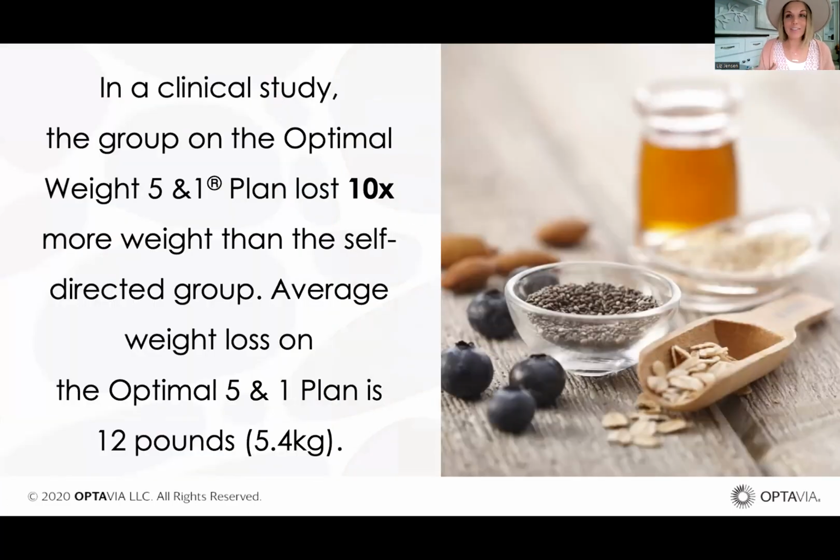And one thing that we love is with our program, all of our clinical studies are done at Johns Hopkins University. And they did a large group study for weight loss, and they found that the group on the 5-in-1 plan lost 10 times more weight than the self-directed group, the group that was doing kind of their own healthy eating plan and exercise. And so average weight loss on the 5-in-1 plan is about 10 pounds a month. During this study, it was about 12 pounds, but we usually say on average 10 pounds a month is what you're going to see. And that's why we do the 10 pounds down challenge, because we know that it's possible. It's achievable if you're sticking with the program. So it's kind of like a reboot, like a lot of times you want to just really buckle down and follow the program right to get the best results from the program.